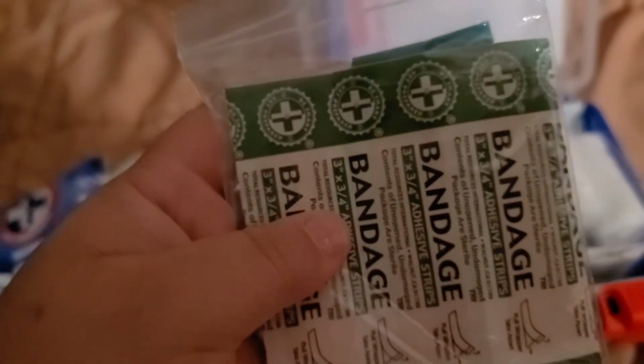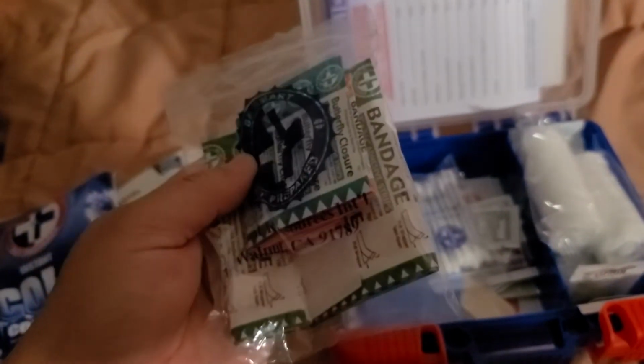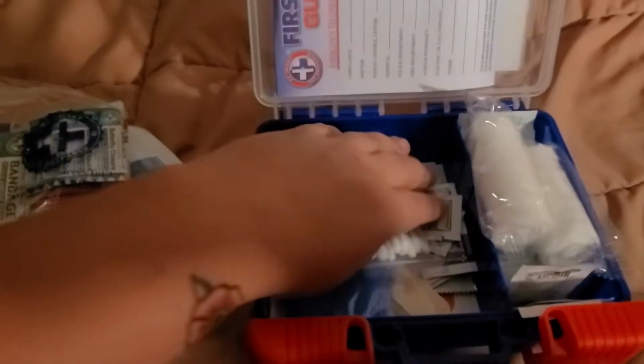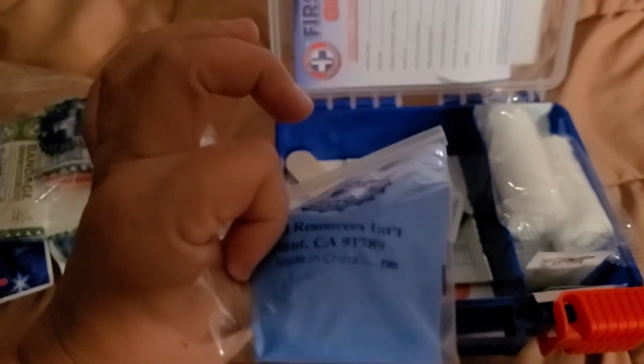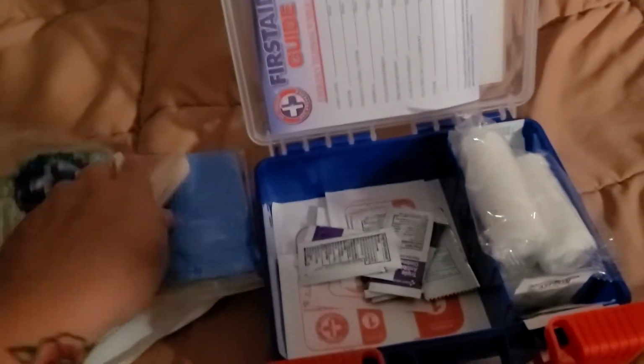In here, I have multiple types of Band-Aids. I have 3¼ inch Band-Aids. I have butterfly closures. I have smaller Band-Aids. You can see there's lots of Band-Aids in there. I also have some Q-tips, which are great for just cleaning out wounds sometimes. I have a pair of gloves that are non-latex. These are great for spreading ointment.